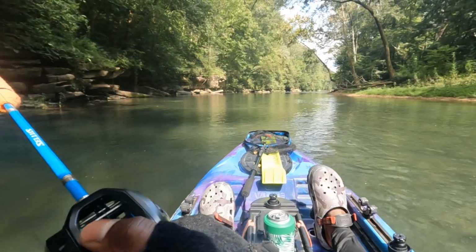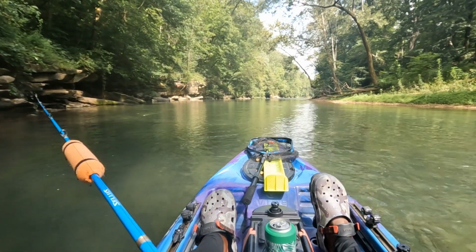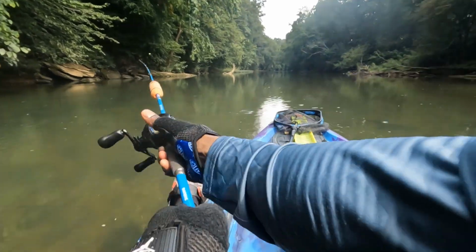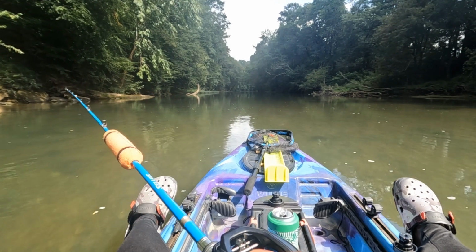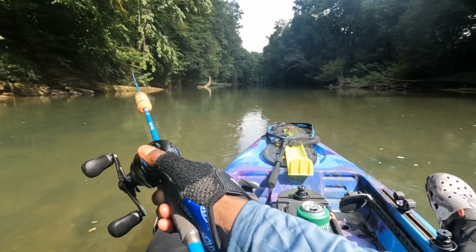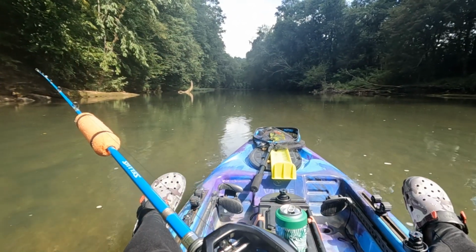Thought about switching over to the popper because I've had some short strikes. I've also had a lot of commits, so I'm just gonna stick with it. Somebody below in the comments tell me, if you know when the fish are short striking on top water, what should you do? How should I present the bait? I'm trying to slow down. I don't seem to help though. The ones that are hitting it seem to hit it as soon as it goes in the water.